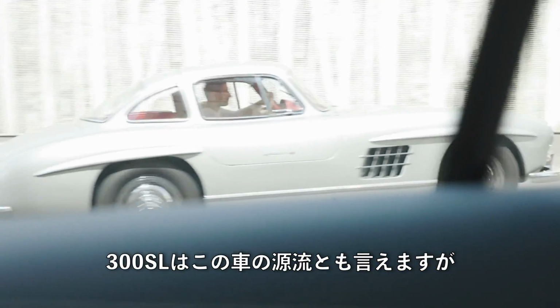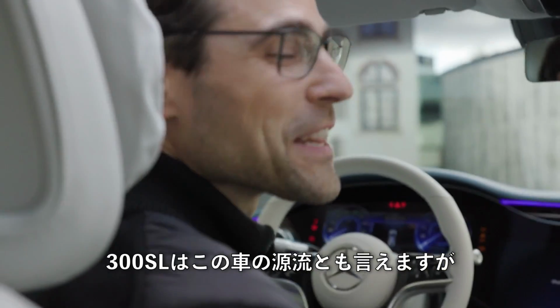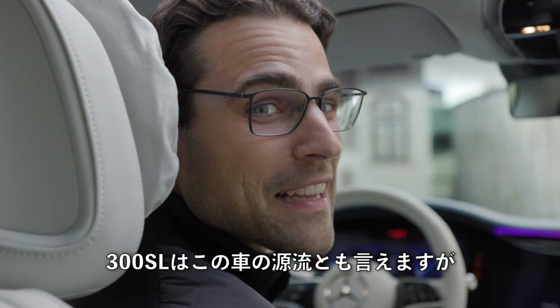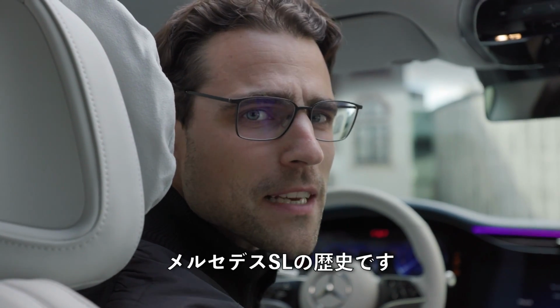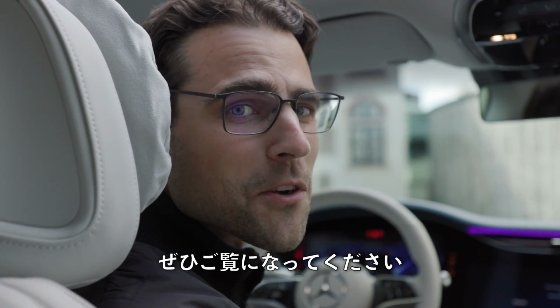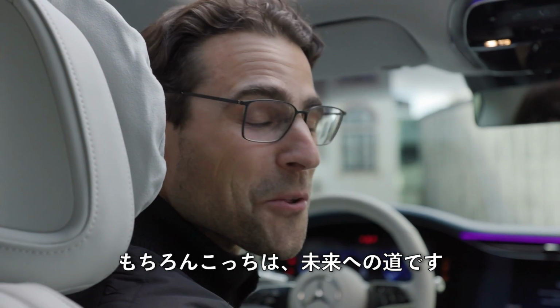Well, and this is where it all came from, 300 SL Gullwing. Have you recently seen our special episode, History of the Mercedes SL? You should tune into that episode. And this, of course, here is all the way the future.